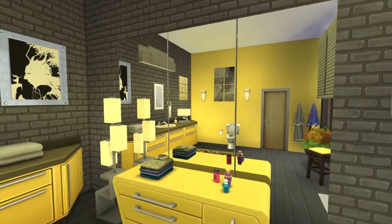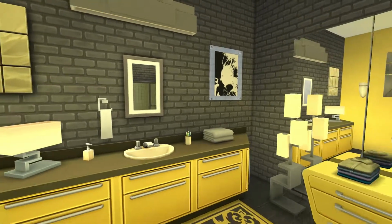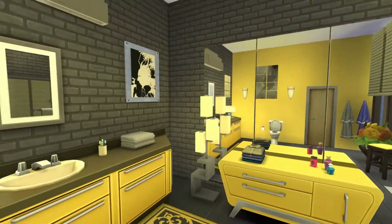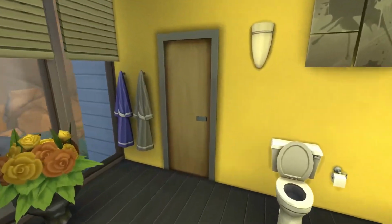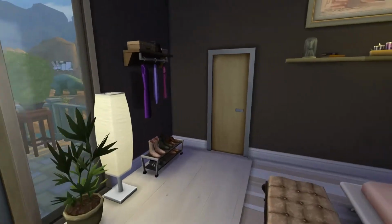I'll move the mirror and put some paintings up instead. I just thought it looked nice because they have this small mirror here. They have no mirrors in the bedroom. So adding a giant mirror kind of gives you the feeling of at least she has a place to, and he, of course, has a place to check out their clothes, how it looks like, and all that stuff.